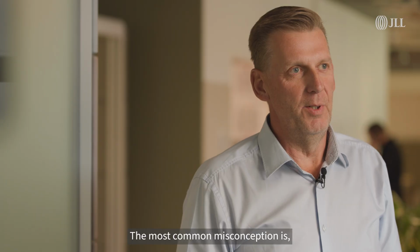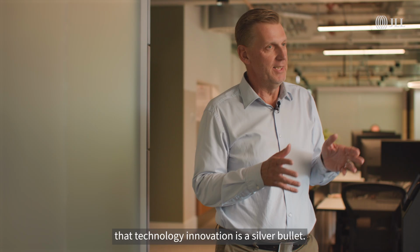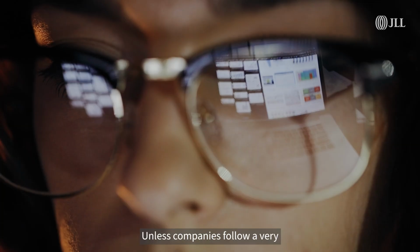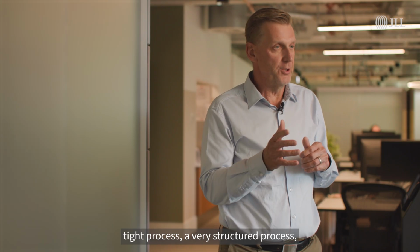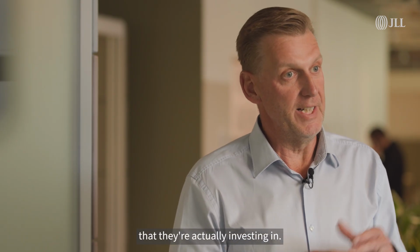The most common misconception is that technology innovation is a silver bullet. It's going to solve everything for them. Unless companies follow a very tight, very structured process, they're not going to get the return on investment that they're actually investing in.